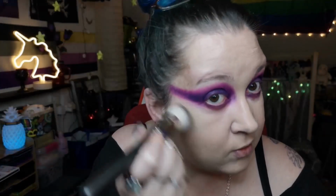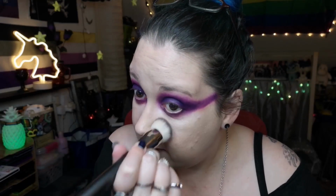So yeah, I tend not to build it up too much. I like a more medium to light coverage, because I like my skin to look like skin. But also, I quite like my moles, and I like that they don't disappear completely under my foundation. Blend that bitch.